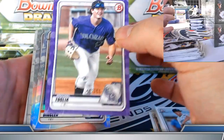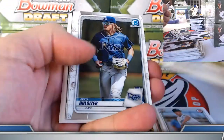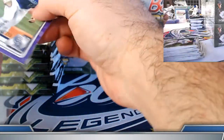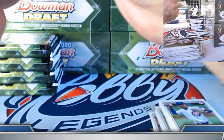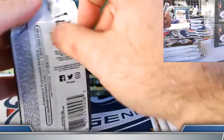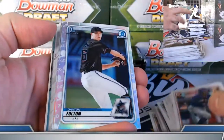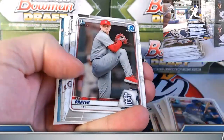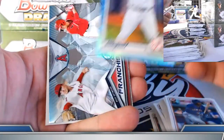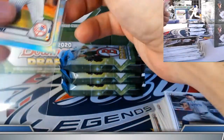Here's another one, number 145 out of 250, Talia paper, purple, Dingler, and Lee refractors. Did get the gold Talia paper earlier, so adding to the paper rainbow here, 145 out of 250. Fulton, Perdomo refractors. Bobby. There you go. Nice, Jason. A little parallel action here. Sky Blue refractor. And certainly see if we can add to this now.